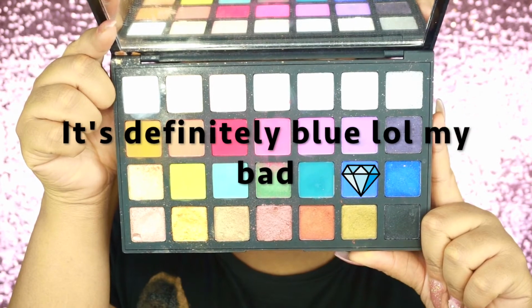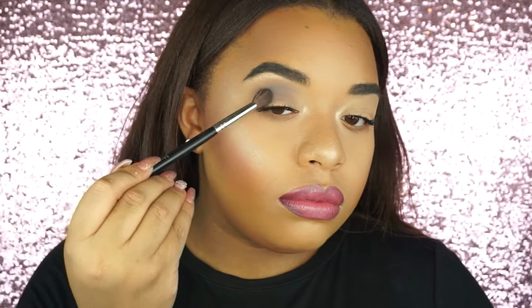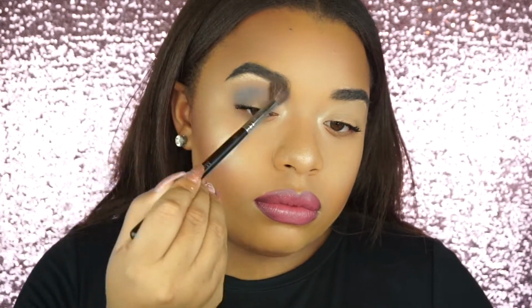So transitioning this face from day to night, we're definitely going to start off with eyeshadow. We're going to be using the Sephora Pro eyeshadow palette. This is the Pro Pigment Editorial one, and just take that violet purple color. And someone commented on my video and was like, girl, can you do some colorful looks? And I was like, sis, yes I can.